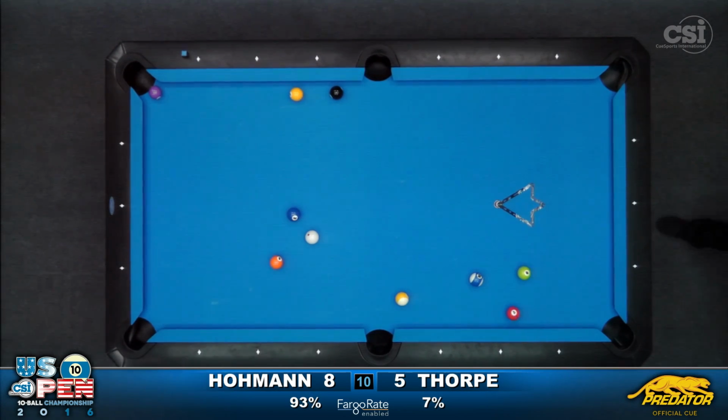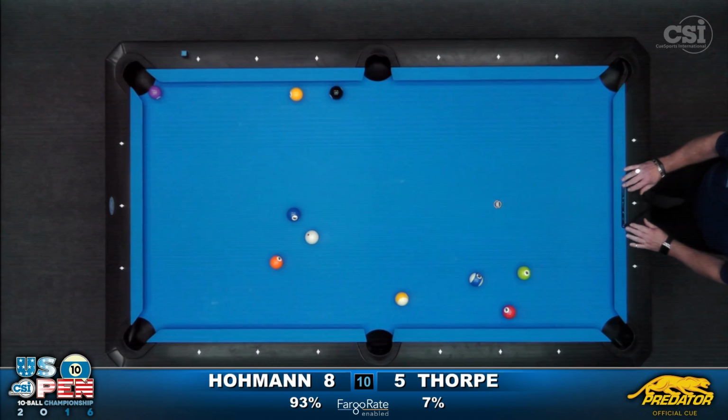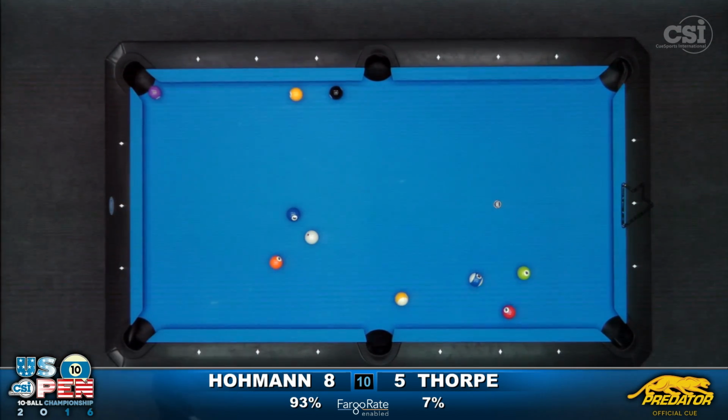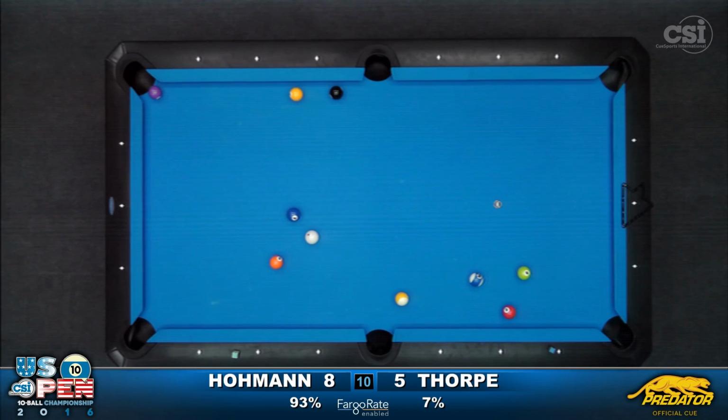He can see most of the 1. I'm not sure if he can see enough to bank it. He's looking at it like he can see the whole ball. You know, I think in this spot he wants to shoot. These safety battles have not worked out well for him. He shoots this. The cue ball goes 3 rails, and he'll probably have a shot at the 2 ball.